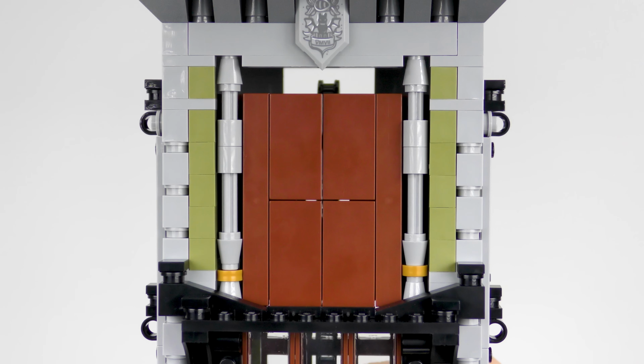Alternatively, if you don't want to release it manually, you can just keep winding the chain until it gets to the top. The grey piece will disengage from the back of the elevator car and it will fall of its own accord.